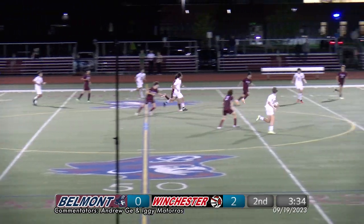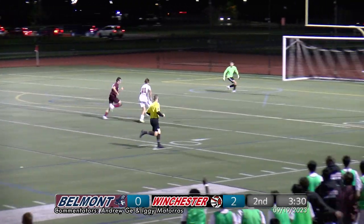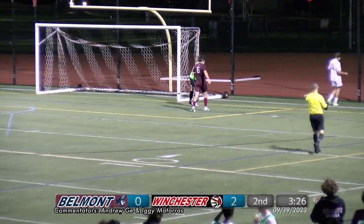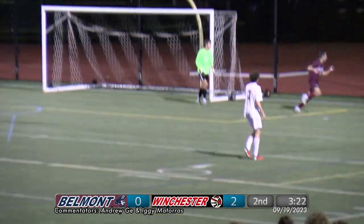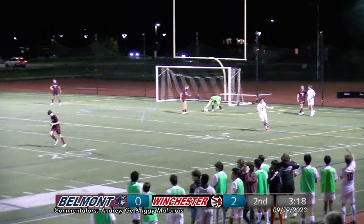Number 17 driving forward. Finds number 7. Looks at number 11. Can they get another one? Through on goal. What a block by Sam Kuchman. Brick wall in defense tonight. You just have to applaud that type of defensive effort. Saved a possible goal scoring opportunity. Completely agree, Andrew. Completely agree.